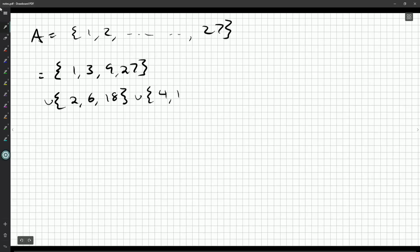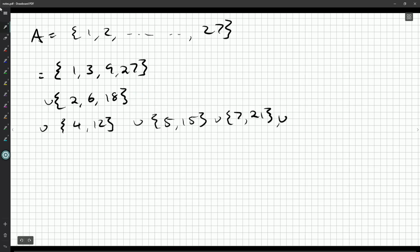4. Can we do 4? 4, 12... multiplied by 3, that would be 36, so no. I mean, we can still do 4, but I'm going to put it down here. So 4 and 12. 5 and 15. 6 and 18 are already covered. How about 7, 21. 8 and 24. And then 9's already covered. And then we'd get 10. 10 times 3 would be 30, so that's not included. It's just 10 by itself.